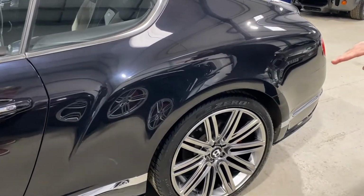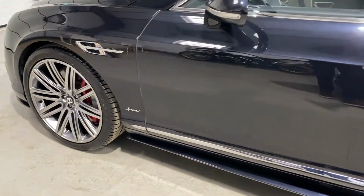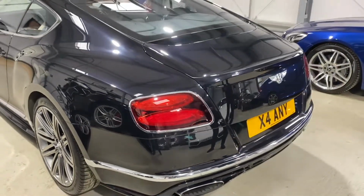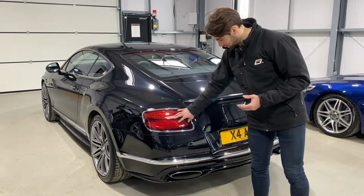You've got the chrome line that obviously follows all the way down the car, rejoins at the back of the car as you come past the rear wheel, and then all the way around the back of the car, which looks beautiful. And then we'll lead you to some nice features at the back. So this car has the dark tinted rear lights. Again, a lovely cost option.